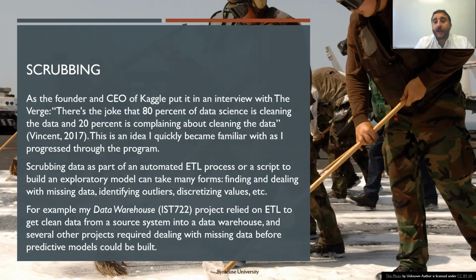processes, in which you're taking data from a source system into some sort of final clean system which you can use to do data mining or machine learning, et cetera. So in this project, we relied on ETL and SSAS packages to get clean data from a source system. They were dummy systems, but from a source system into a data warehouse that we could complete dashboards and Power BI dashboards and analysis on for the end user.